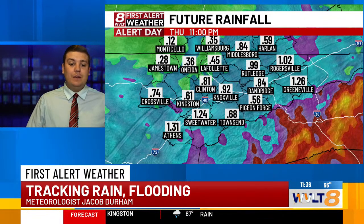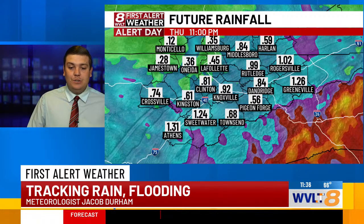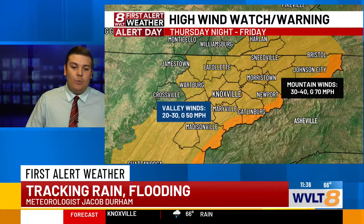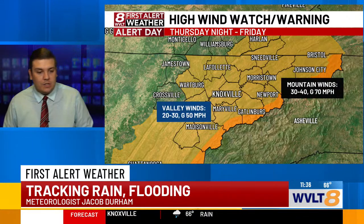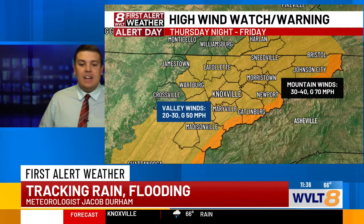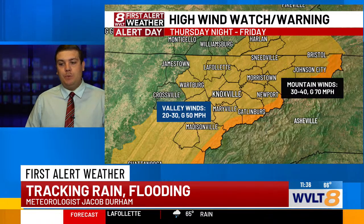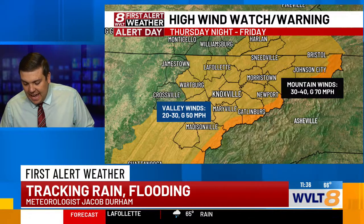That is where we're dealing with maybe say 2 to 4 plus inches of rain, and that's only going to add up over time. Here's the latest on the high wind watch as well as the high wind warning. So in that light brown shading, that is a high wind watch, indicating that winds tomorrow 20 to 30 miles per hour, gusting as high as 50 at times.